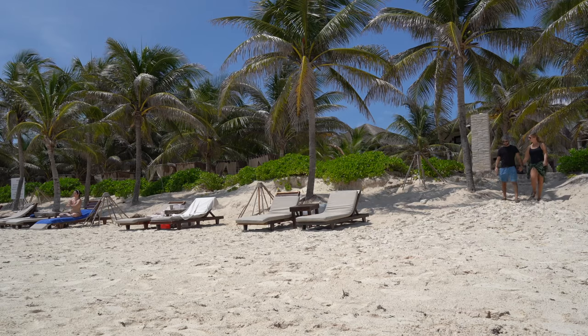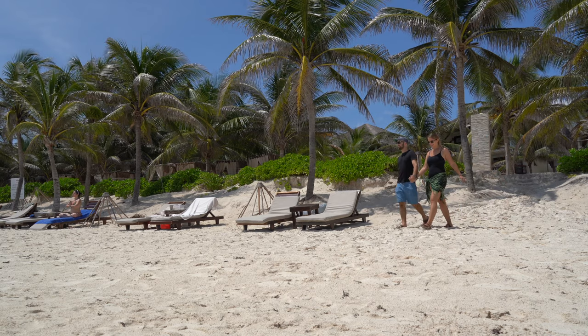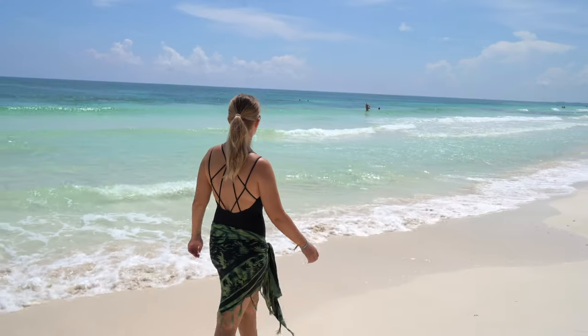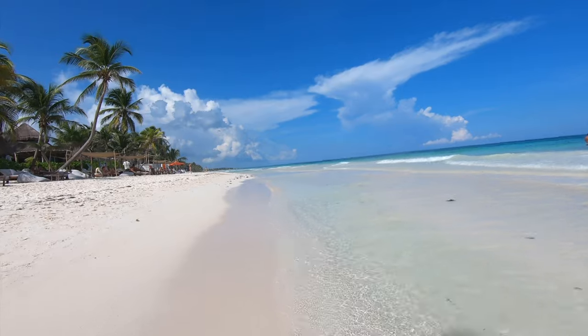All beaches in Tulum are public. It is therefore illegal to restrict access to any beach. However, since you need to walk over private property like a restaurant or a hotel to get from the road to the beach, some of these establishments do make it a little tricky.